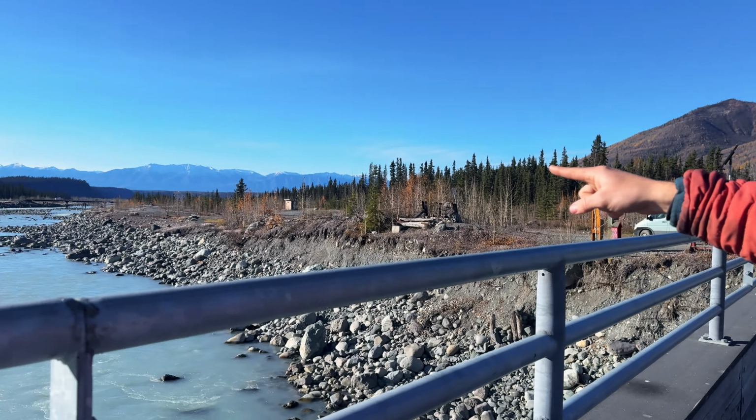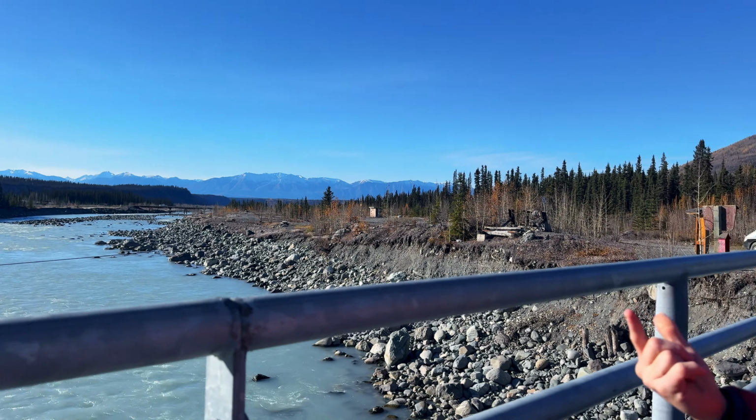Normally, you can only take a shuttle to McCarthy and Kennecott, but over there, we just saw an RV drive across that bridge there. Now, I looked up and I can't find anything online about driving, but I have a feeling out of peak season, you actually may be able to drive all the way there. So we're gonna give it a try.